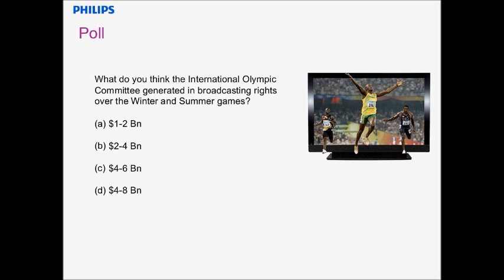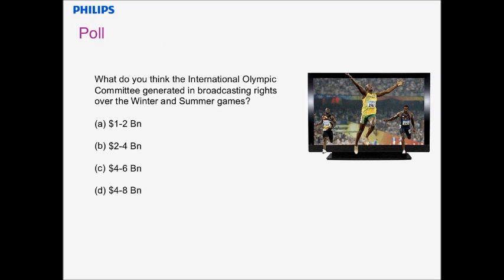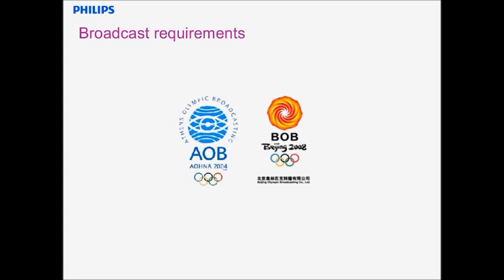Okay, so it looks like we have a majority of people, 36%, voting for C. Well, in fact, the answer, let me just move back to my next slide. It's not coming up. In fact, the answer is B. It was $3.8 billion was the income for the broadcast rights. So an enormous amount of money, and you can see why broadcasting and of course getting the lighting right for broadcasting is absolutely important.